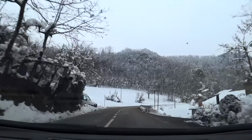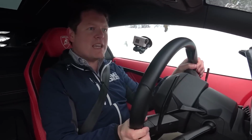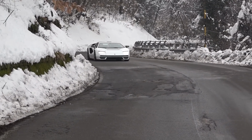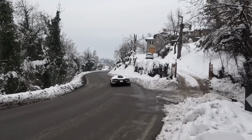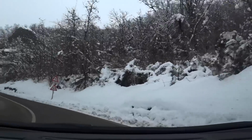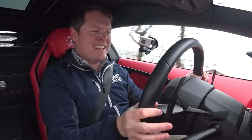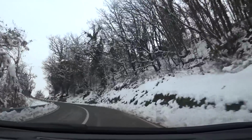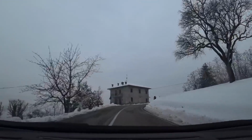Conscious also that it is a bit rough and bumpy on the tarmac, so I can't exactly put all the power down. I don't know if I'm going to be able to brake in time for the next hairpin, the next corner. This is unbelievable. This is absolutely unbelievable. First gear. My goodness. Quite literally, Countach, that's what you say right now.